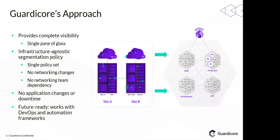So with Guardicore, what I'm going to show you today is we have a product that's just going to provide you a single pane of glass. We are infrastructure agnostic. We don't care if you're on bare metal, hypervisors such as vSphere or Citrix VDI, or if you've adopted cloud infrastructure as a service such as Azure, AWS, Google, even containers such as Docker, and container orchestration such as Kubernetes. With Guardicore, we don't require any changes to the network whatsoever. In fact, we don't require any downtime. We don't require any changes to the applications. And for those of you that have already gone into DevOps or SecDevOps, we integrate with those existing frameworks.